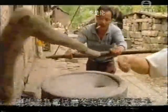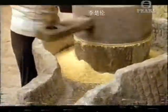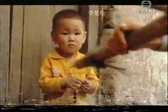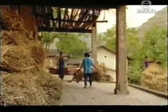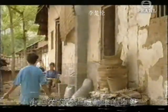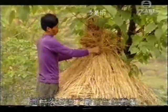The miller grinds winter corn and summer rice for his neighbors on the same millstones that his grandfather and great-grandfather used before him. Housewives use the traditional wok for cooking. The village is almost self-sufficient, producing its own food, making its own clothes. The streets have never heard the sound of motorized traffic. It's a unique way of life. Through self-sufficiency, this village has survived centuries of turmoil.